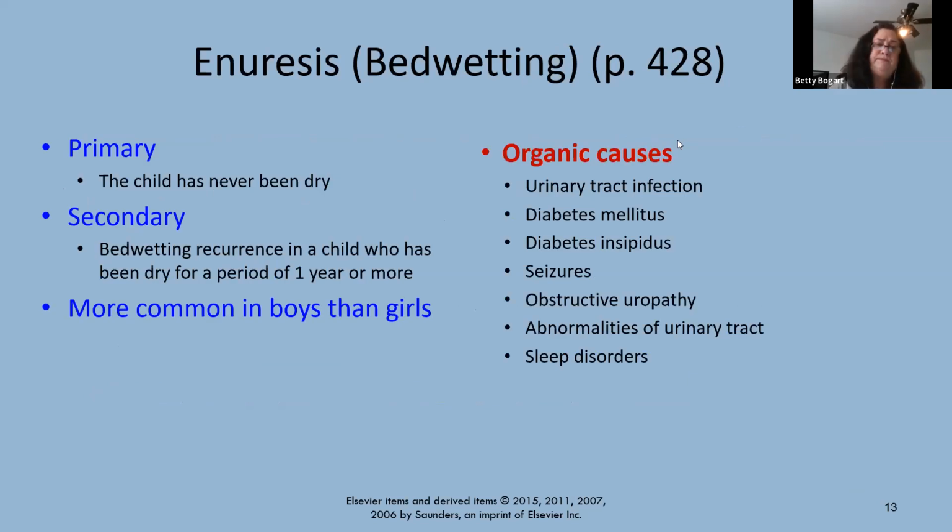Now, bedwetting. Now, bedwetting can be certain different things. Now, it could be a child who has never bedwetted, and all of a sudden they start to bedwet, let's say at age 8. Well, it could be due to something. So if this is a child who's never bedwetted who starts, you need to check out, is it a urinary tract infection? Because they can't hold it, got to keep coming out. Diabetes, whether mellitus or insipidus, and we're going to tell you what those differences are there. Seizures, problems with their urinary, and could be some sleep disorders.